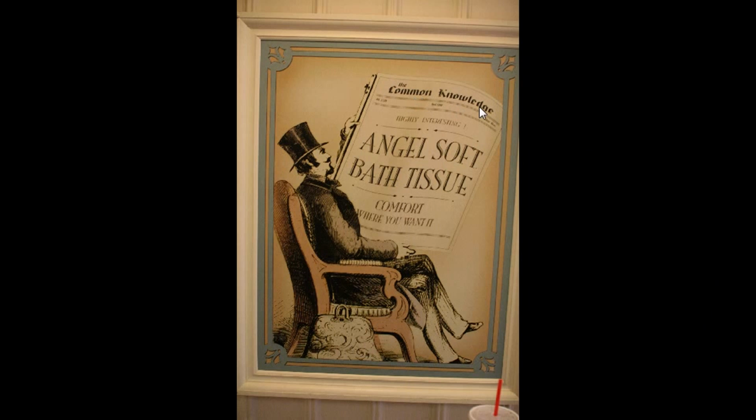Supposedly, this is common knowledge that Angel Soft is comfort where you want it. And the man is holding up a giant newspaper, which is enormous. It's the size of him. And he's sitting down reading a newspaper. There's sort of symbolism there of the bathroom. Everything about that is just an odd choice for Disney to have.